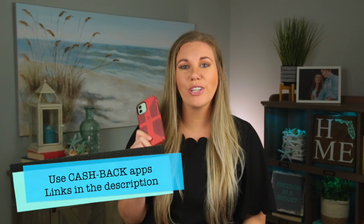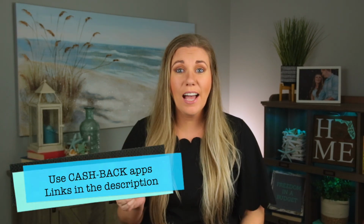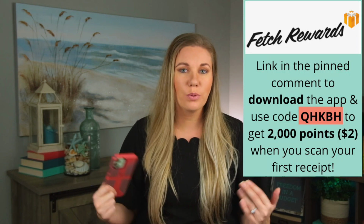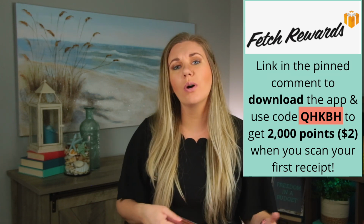Number 3 is to utilize your phone and apps. There's so many amazing apps out there. I personally love Fetch Rewards. That's one of my favorites. There's also Checkout 51, there's Shopkick, there's Ibotta. There's a bunch of different ones.